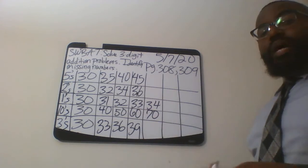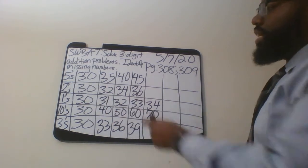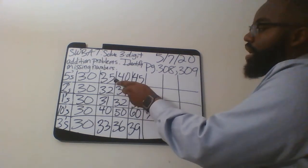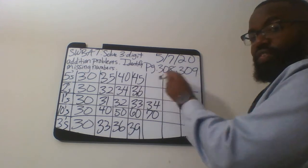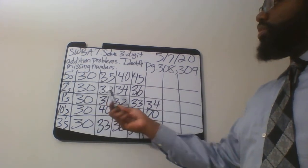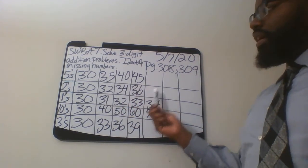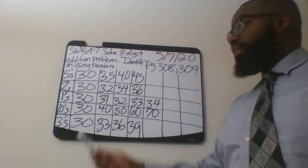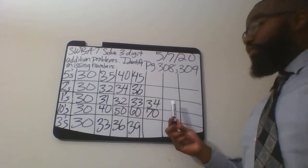Now I'm going to start from the top again to explain it. So the first one I said fives because they give us 30. Count by fives: 30, 35, 40, 45, and you finish that chart out. The next chart is by twos: 30, 32, 34, 36. And then the next one, counting by ones: 30, 31, 32, 33, 34, and you finish that out.